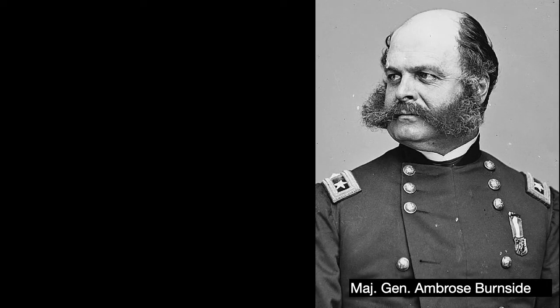Here's General Burnside. You might notice something about that crazy beard he's wearing. His name's Burnside because of the way he chose to wear his whiskers. We call those side whiskers sideburns. And so the reversing of the two parts of his name, Burnside, sideburns, there's something we actually get from this guy that stays around today.